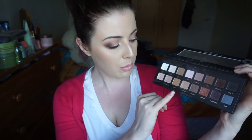And on my eyes, I've got the Lorac Pro palette. I'm wearing Champagne all over the lid, and I've got Garnet and Espresso blended out into the outer corner underneath and a little bit into the crease, and I've lined using black using an angled liner brush, just very softly and smokily.